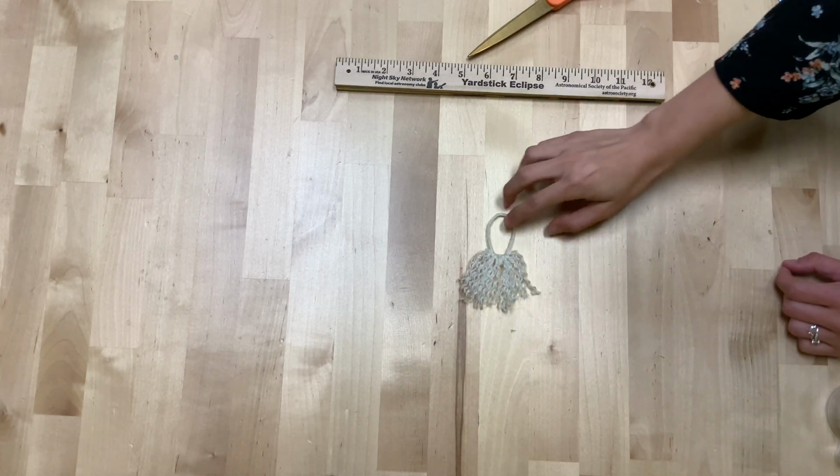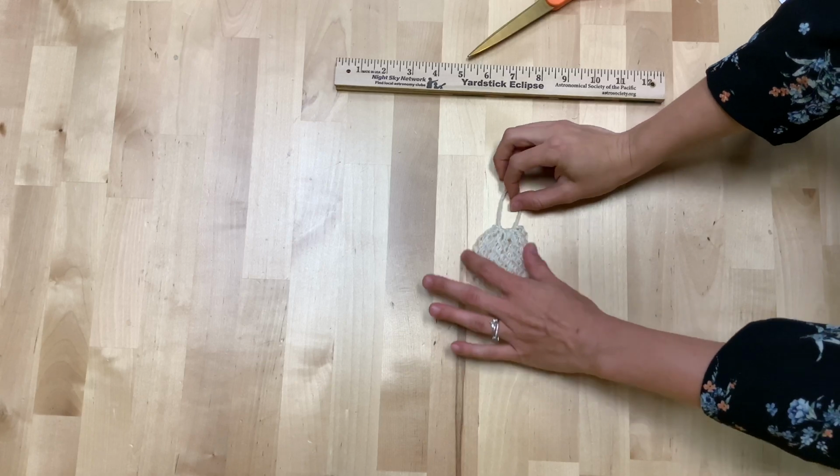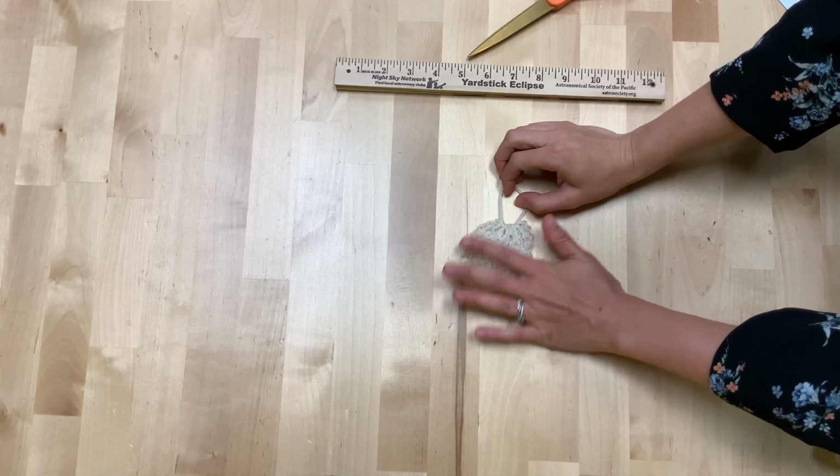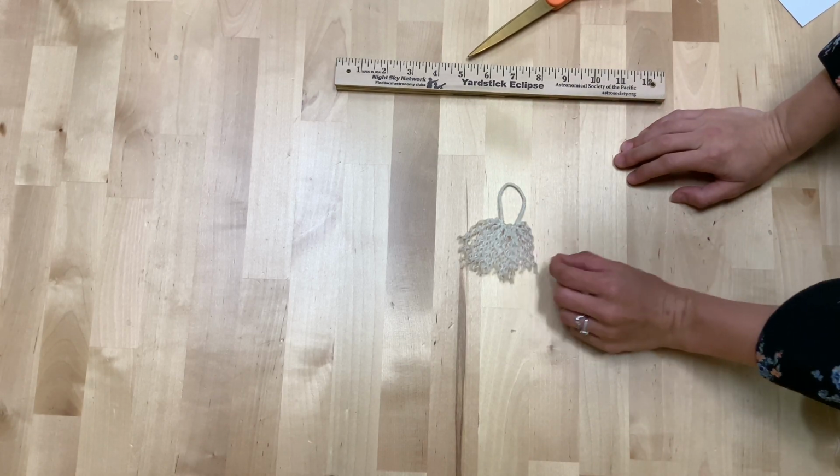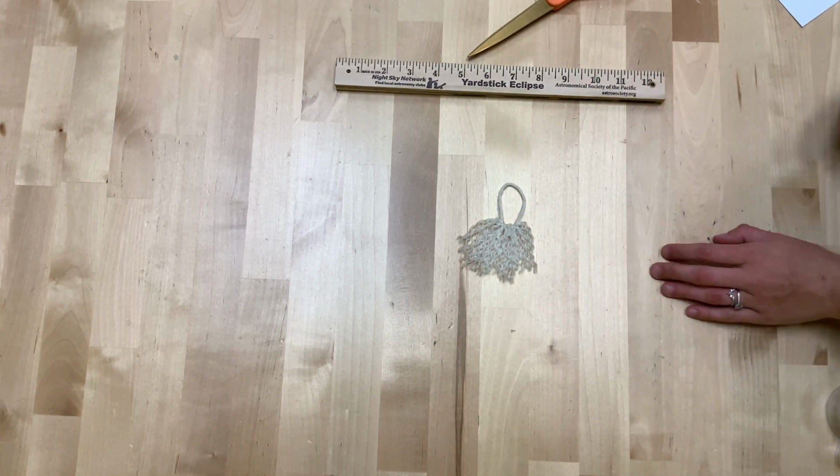Okay, now I have my fluffy gnome beard. See how much thicker and full that is? I really like that look, but like I said before, you can keep your beard as straight or as fluffy as you prefer.